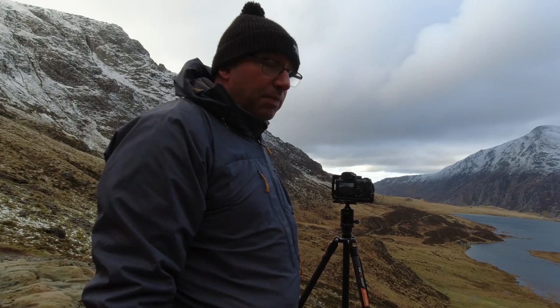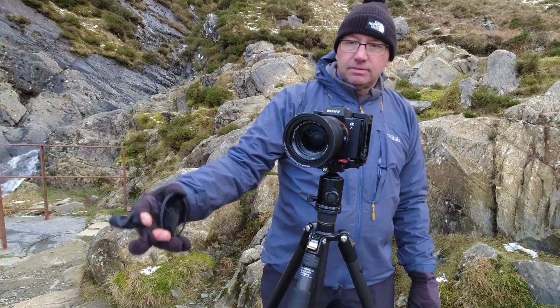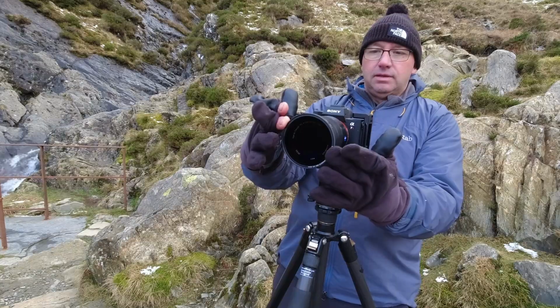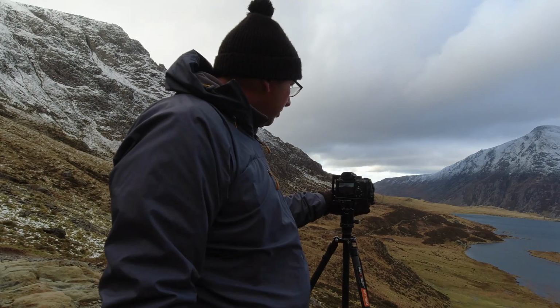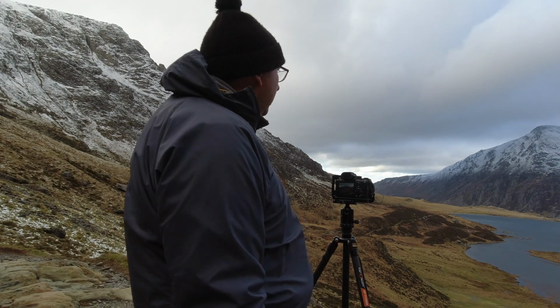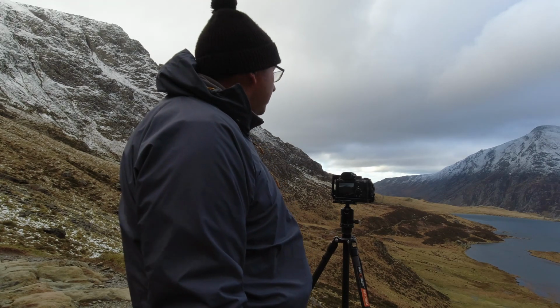So I've just dropped the polarizer on just to take that glare out of the lake, and I wanted it a little bit darker, so I've just polarized really the water. I think it suits the image better, but I'm not quite sure, but we'll see. Yeah, I think it's better just that touch darker, so we'll wait and try for the light now.